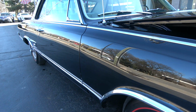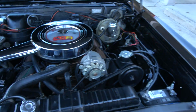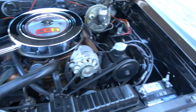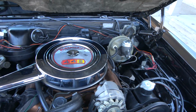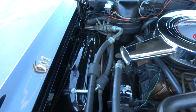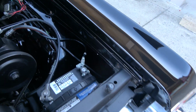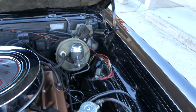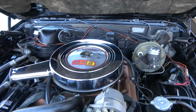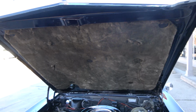Pretty car right there. Original 400, power steering, power brakes, air conditioning. The air will kick on. It's just a little, but we're gonna have to charge it. Factory Harrison radiator. Again, clean. Car went down the road just as straight as can be. Factory chrome air cleaner and valve covers. Automatic transmission.